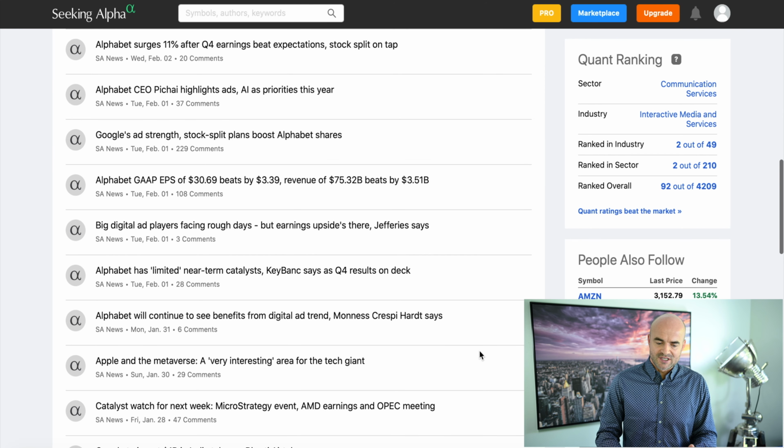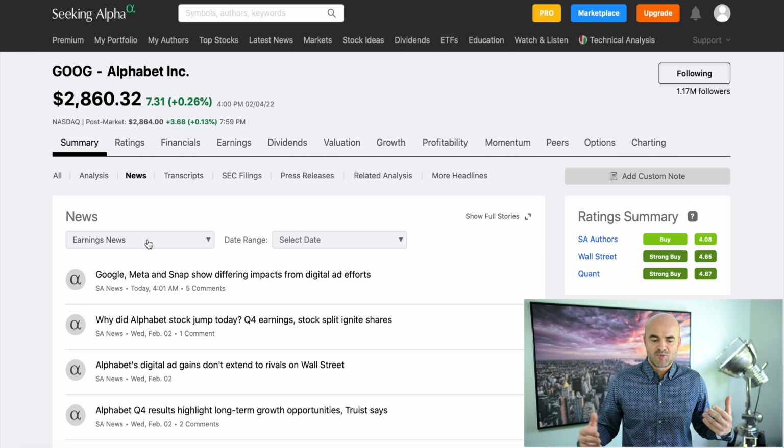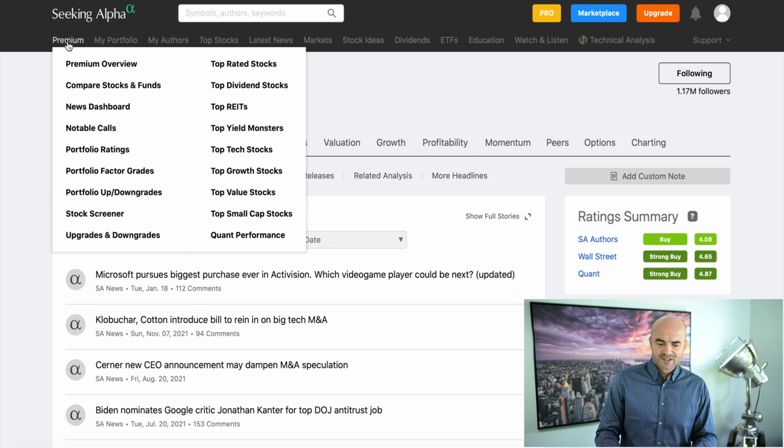But you can also filter here. You can filter just for earnings news, for example. You can filter for M&A news. So the news section really gives you a breadth of information from all sorts of different people and contributors. And we'll talk about them in a second because, moving to the top here, if you look at the premium section, let's run through the highlights of the top menu and point out a few different things. The premium section has a lot of great features, like top rated stocks in various different categories. So you can go and explore and start drilling in here.